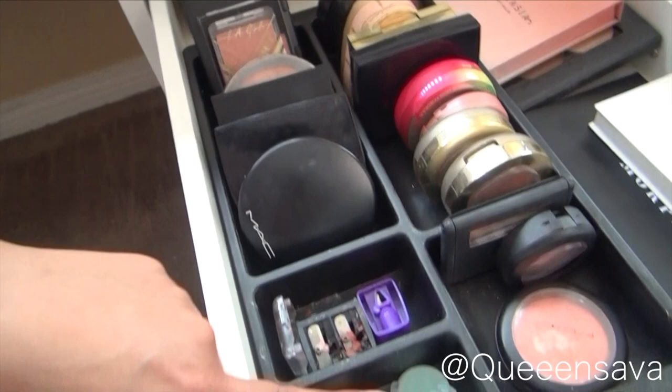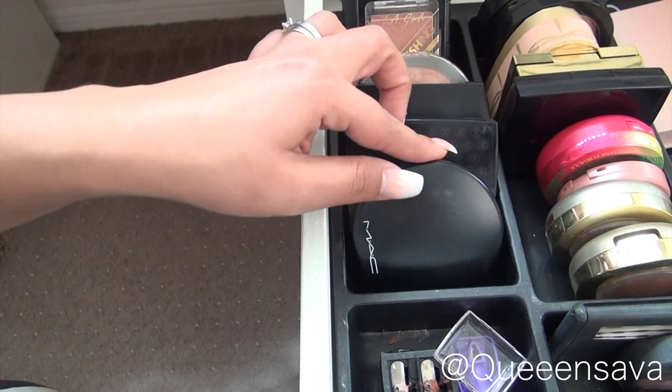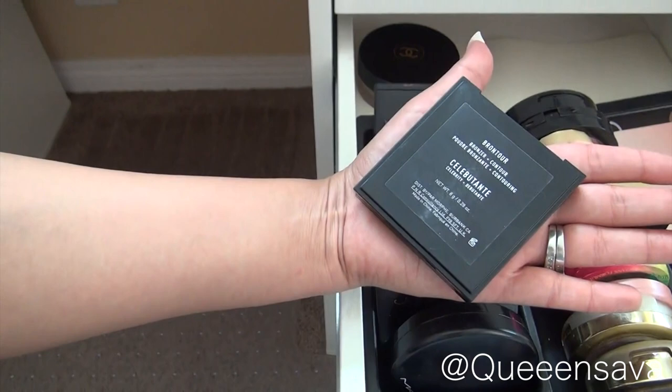I also have little samples of primers here and foundation. I have my little tools here. Some of these are bronzers and some more blushes. So I have MAC Give Me Sun. I have Anastasia Bronzer in Rich Amber. I have Morphe Brontour and Celebutante. I don't know how to say it. Hopefully I'm not butchering it.